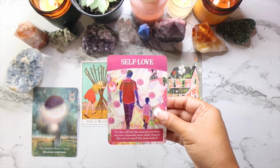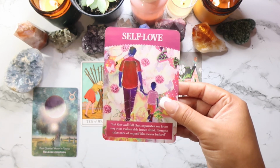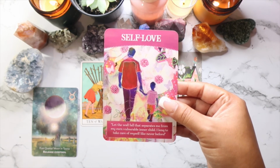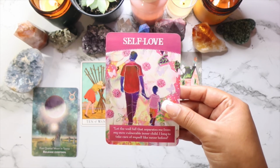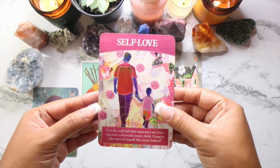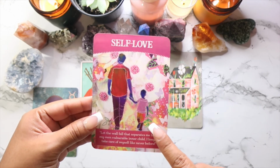Okay, and then the next card that you have here is self-love. So part of your self-care is going to involve self-love in some way. And this card says, "Let the wall fall that separates me from my own vulnerable inner child. I long to take care of myself like never before." So yeah, I feel like this is your call to reconnect with your inner child.